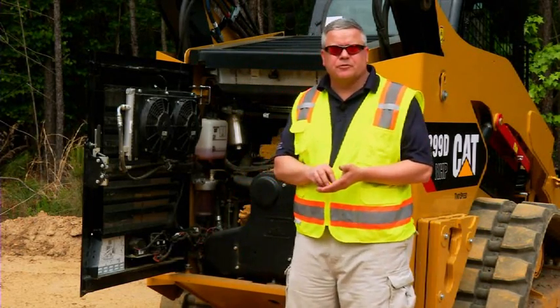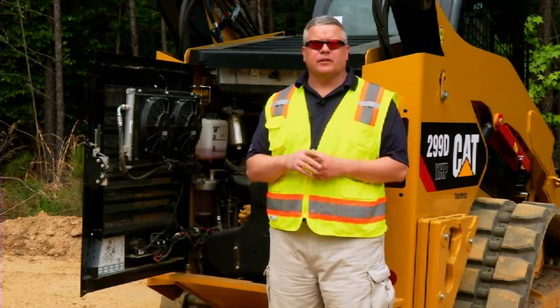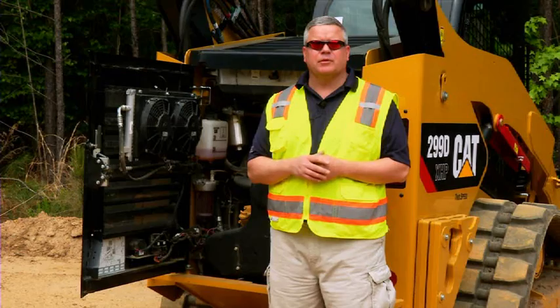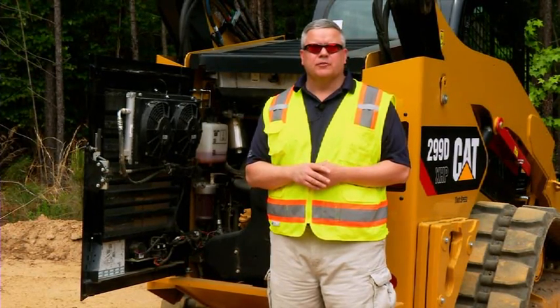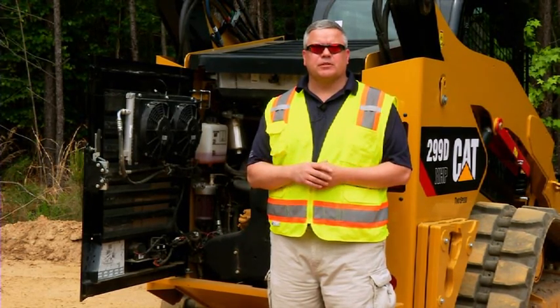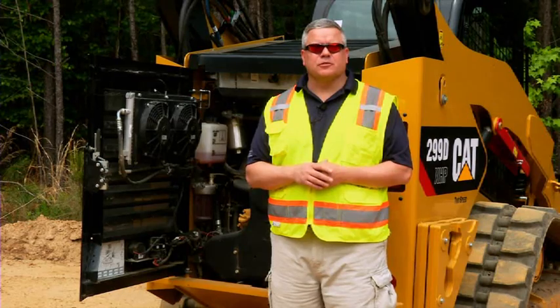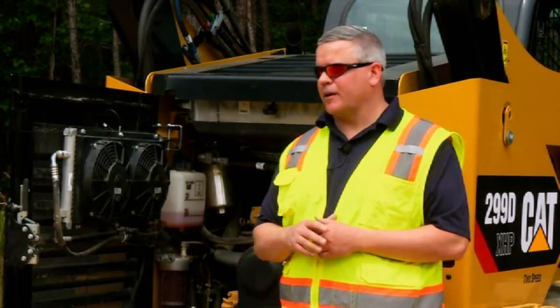You just replace your cartridge, use the key in the cab, turn the key on, and it'll automatically, electrically prime the fuel system. No need to pre-fill. Pre-fill is usually bad. You're potentially putting dirty or contaminated fuel into your fuel system, which has the potential to harm the engine. So as a matter of habit, you should never pre-fill your fuel filter, okay?